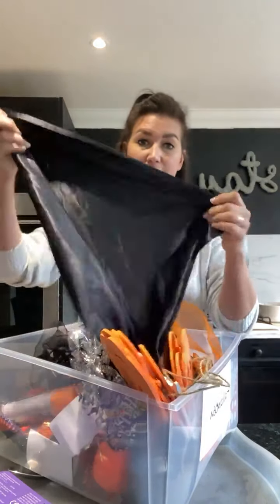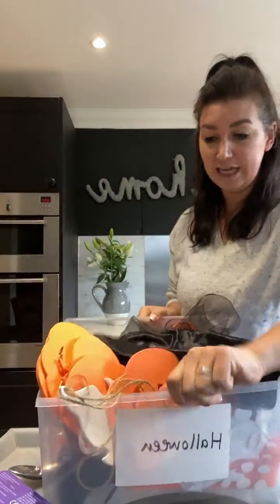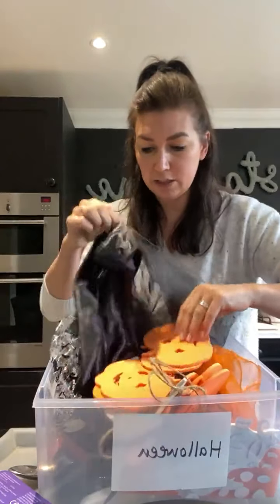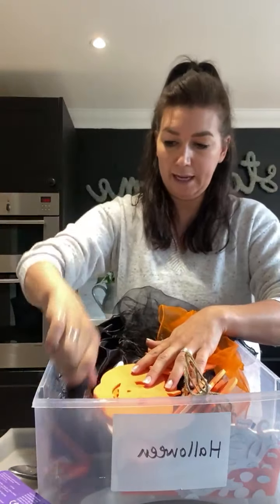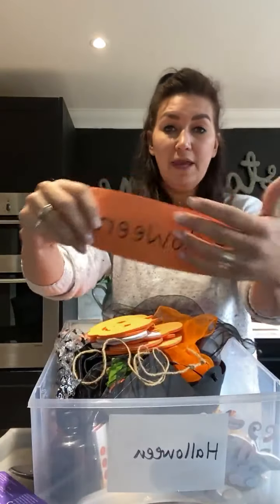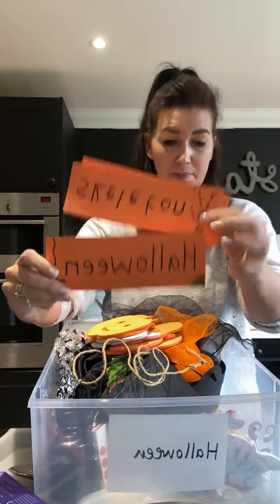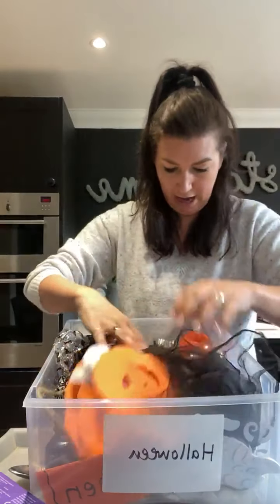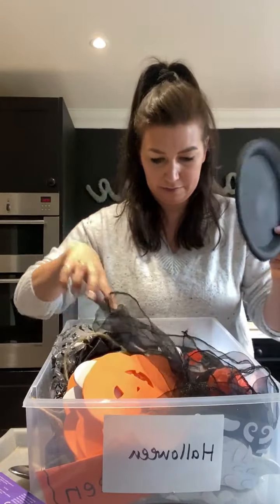I've got a piece of black material here, and all I do, this is my Halloween box, is I just chuck it all in here. So anything orange and black. As you can see, I've got some black material, orange scarves, I've got some black paint, I have got bits and pieces that I've bought, but even just writing keywords, black words on orange paper looks effective. There's all sorts of bits and pieces that you might have. Look, I've saved this black paint plate, must have been from something.